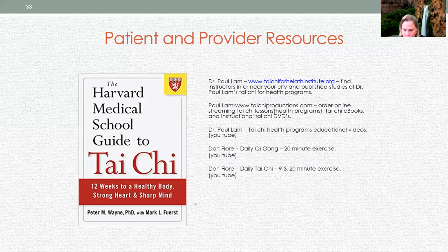And here are some resources, the Harvard book that you can get from Amazon, or you can check it out at the library. And some other resources, this is an instructor that has taught me, Dr. Paul Lamb. He's actually a retired physician out of Australia, and he has a website, and you can find instructors near your city that have classes, and he also has published studies of Tai Chi for his own health programs that he's done. You can also order online streaming Tai Chi lessons from him, Tai Chi ebooks, and instructional Tai Chi DVDs. He also has free YouTube Tai Chi health programs.